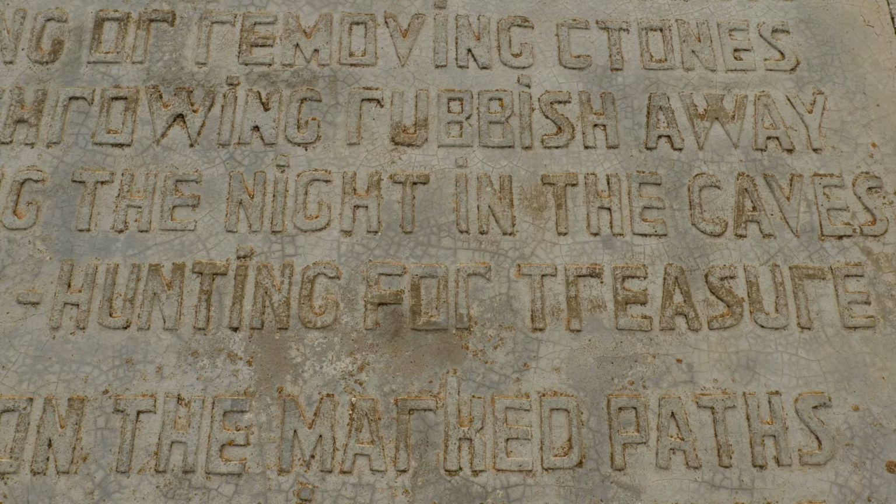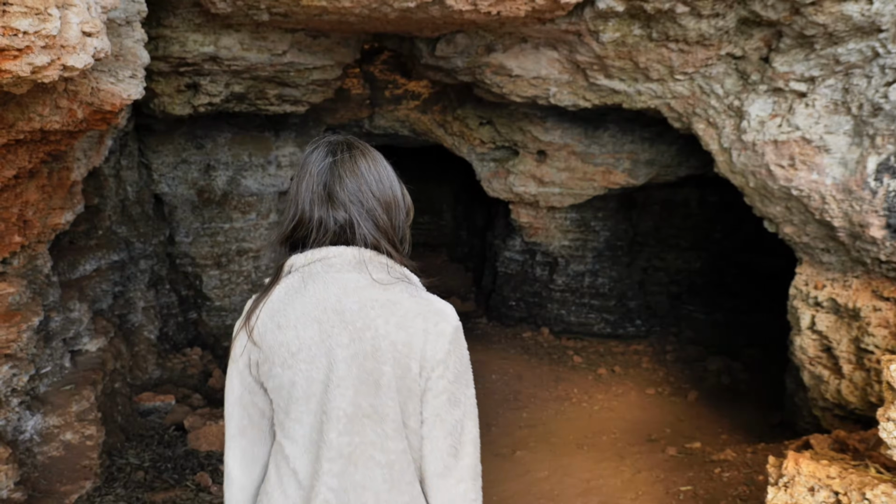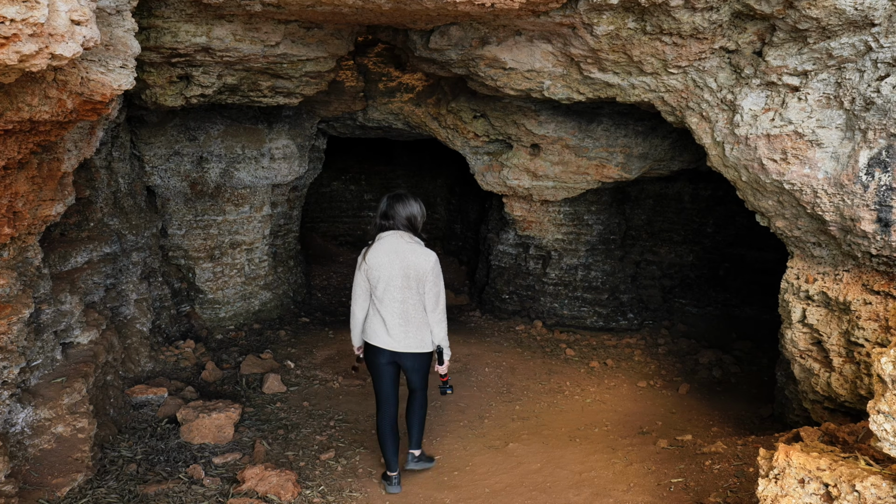There was a kind of stone sign there with things that you are forbidden to do. It was obvious things like throwing rubbish, climbing on the relics, that sort of thing. Then one was staying the night in the caves, and then one was hunting for treasure. Hunting for treasure. I wonder what kind of treasure's here. There are a lot of caves here. In fact, it boasts a cave town of more than 100 cave dwellings that run all the way through this reserve. How cool is that?